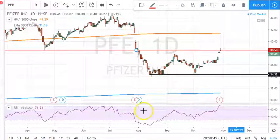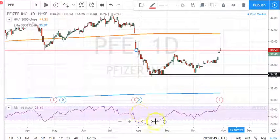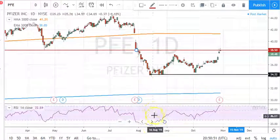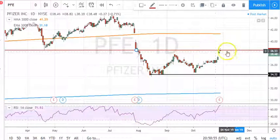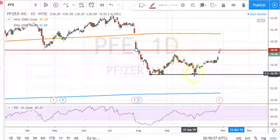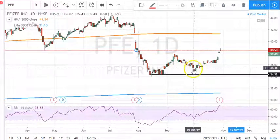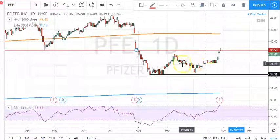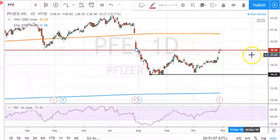When it dropped down, it was oversold. This is the RSI, but I use other indicators. They're similar to the RSI, but they give more accurate entries. And we've come back up to here. I did keep in this trade up there, and I saw that the price action was going back up again, so I stayed in it, and that was my target in any case.